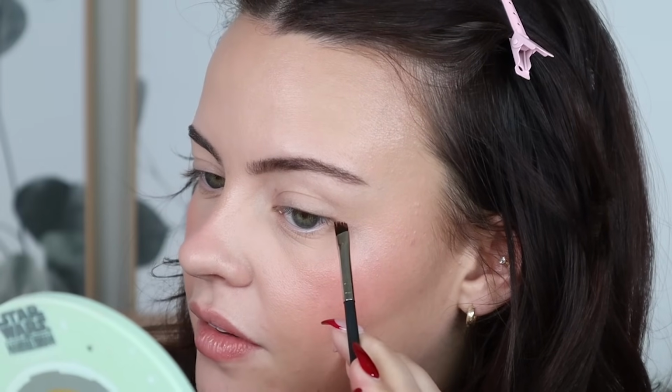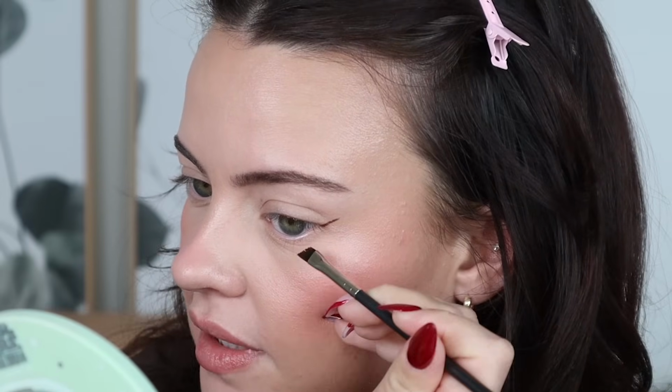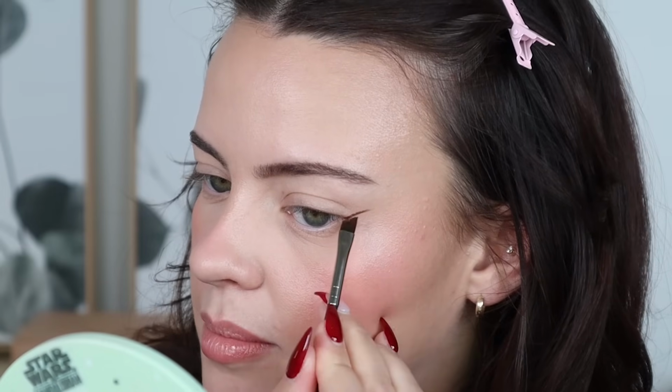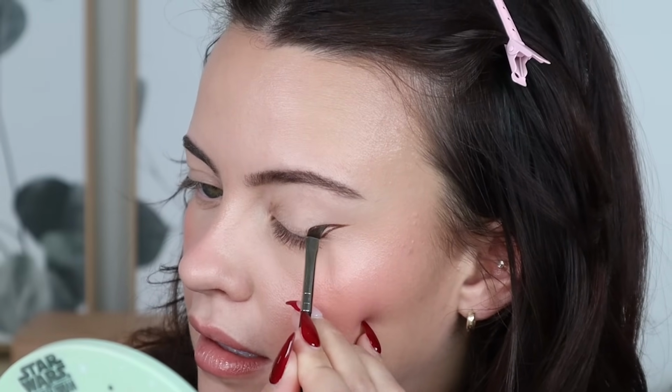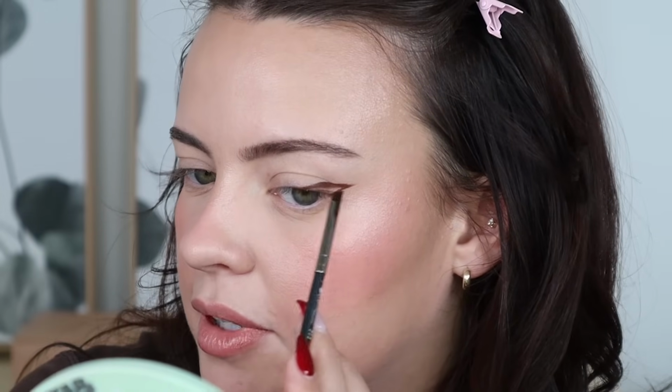I'll start off with the cream brown using this MAC 263 brush, and I'm going to start from my outer corner like so. Usually I'll start from my lower lash line, but today I just wanted to have more of a lifted look. So I'm going to, whoa, okay, that just got way longer than I originally anticipated, but that's okay. Then I'm going to add pressure to my brush to get that angle down. That's a little intense.